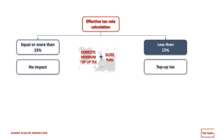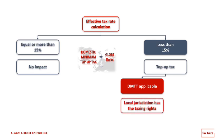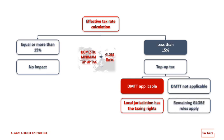And here the next step is, once the top-up tax is calculated, it would be collected as follows. It would be collected by the low-tax jurisdiction itself under the domestic minimum top-up tax. So as we can notice, GloBE rules here prioritize the local jurisdiction to have taxing rights over its own income first. However, in the absence of the domestic minimum top-up tax mechanism, the top-up tax amount would be collected following the remaining tools within the GloBE rules, either by the income inclusion rule or the undertaxed payments rule.